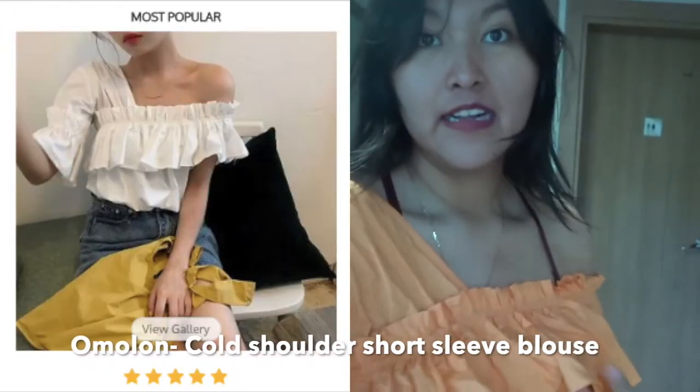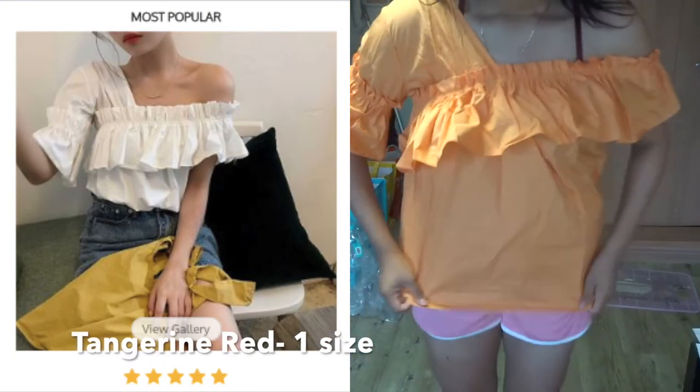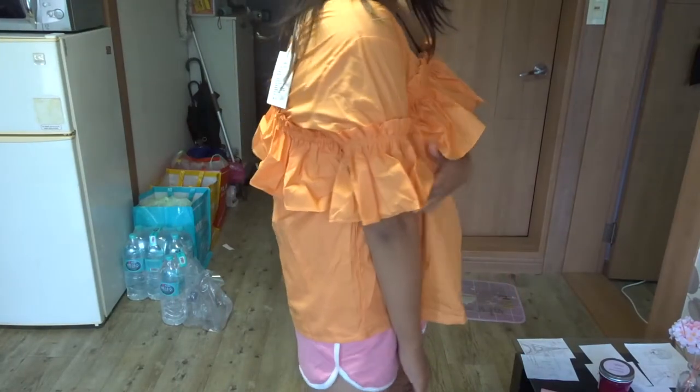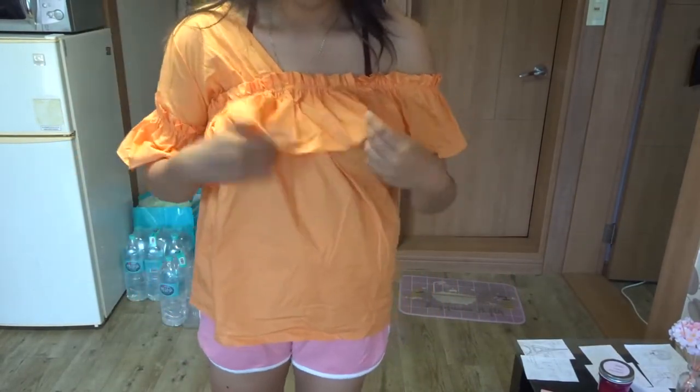So this is the shirt. I don't even, like, what? I don't know what happened with this shirt. It looks so pretty on the model, but I don't know what happened. So this is really bright for me. And also, I don't understand what's happening. And the material feels very, like, I don't even know. Have you ever bought this? Did it go like this for you? I need answers.